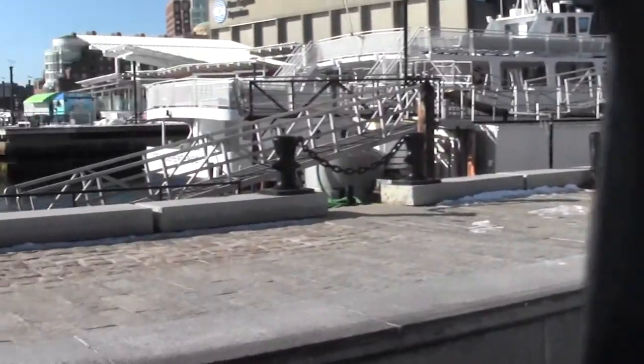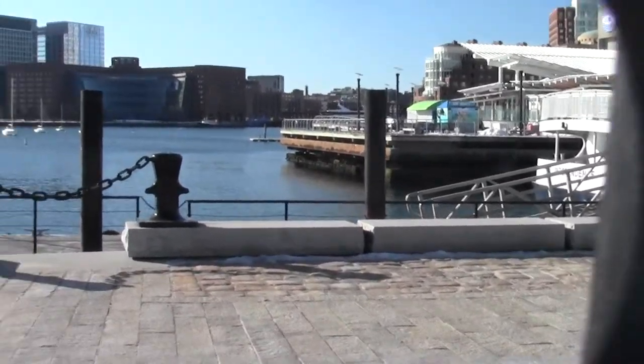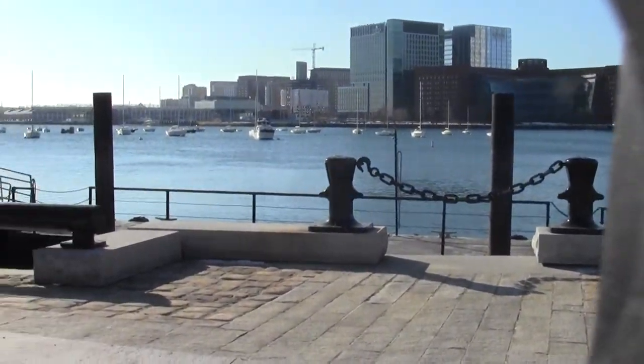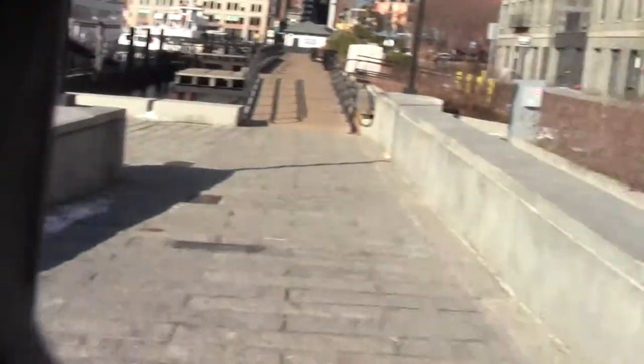Oh well. And there's the aquarium. And the Moakley Courthouse building on the Fan Pier in South Boston.